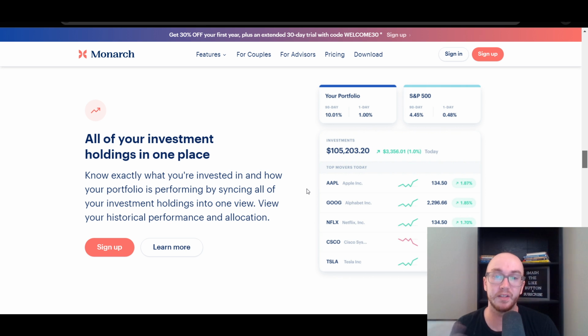I get that Monarch does have this, so you can see all your overall holdings across multiple different brokerages, which could be nice for some people if you have multiple different brokerages, you can see where things are moving. This isn't a super important feature to me, but you can also map your portfolio versus the S&P 500 in here, which can be cool if you're into that for investment holdings.